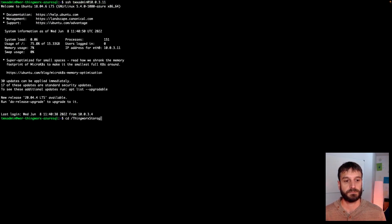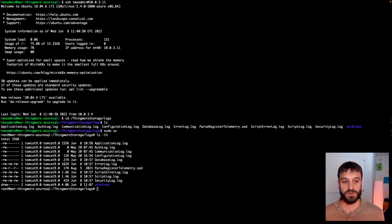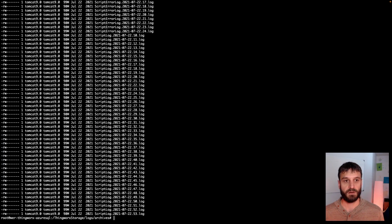So we've got our ThingWorx storage logs, and for some reason my logs folder is not protected, but my archives is. So here we can see I've got those logs, the classic log files. They all look to be in relative good order. When I go into the archives folder, this is where those 7 days of archives are kind of being kept and rotated.